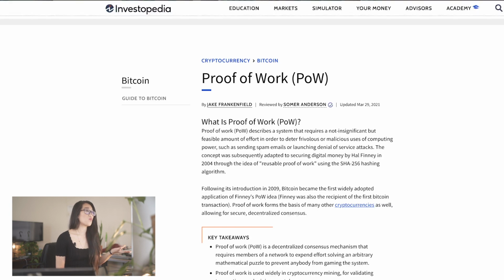I personally wanted to know exactly why, because cryptocurrencies have been around for a while. Why is this the first time anyone was talking about how they're bad for the environment? And in order to explain the energy consumption part of it, I kind of have to explain how these cryptocurrencies work. The two most popular cryptocurrencies, Bitcoin and Ethereum, work on a proof of work mechanism. Without getting into too much detail, this system requires some energy in order to work. According to Investopedia, proof of work is used widely in cryptocurrency mining for validating transactions and mining new tokens. So in order to mine a new Bitcoin, it requires a certain amount of energy.